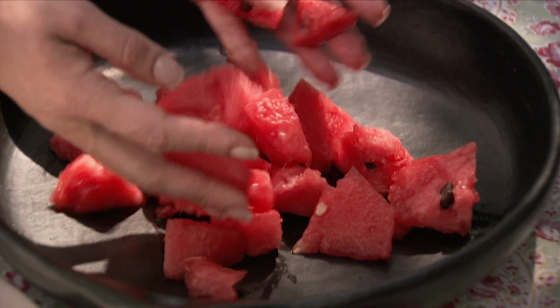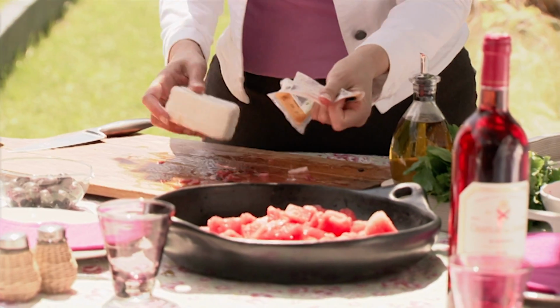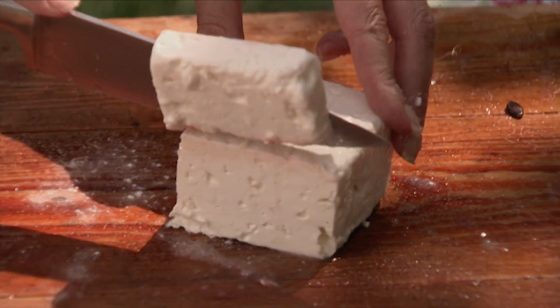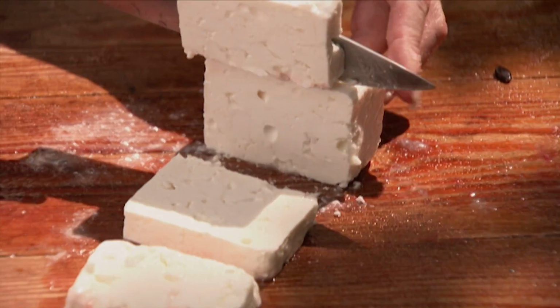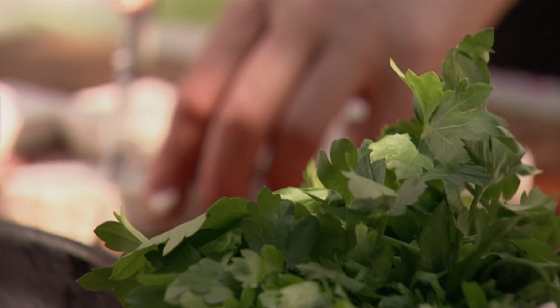And against this lovely juicy pink graininess, some incredibly salty, dense feta. I mean, the contrast works on every level. I can't take that much credit for this combination because it really is the Middle Eastern variant of a Greek salad. And it makes sense because when it's very hot, what you need is food that is sweet, salty and full of liquid.